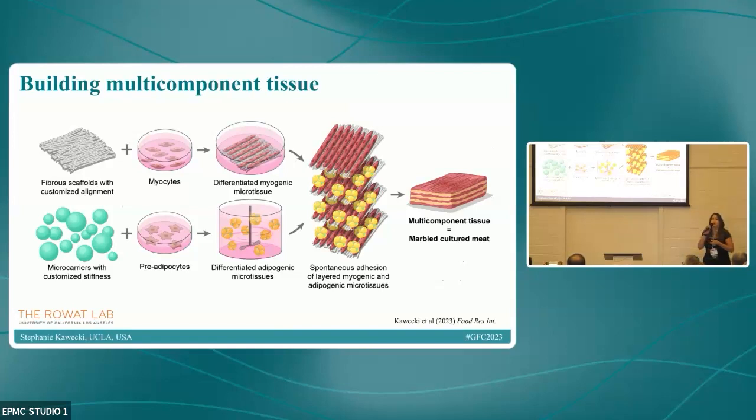For muscle cells, I'm electrospinning aligned nanofibers, since the alignment of scaffolds has been shown to drive muscle cell differentiation into multinucleated myotubes. I then fabricate softer microcarriers for my fat cells, since studies have shown that softer substrates can actually increase lipid accumulation in adipocytes. I can then grow each cell on their respective scaffolds in their preferred media, and then stack them post-differentiation to build multi-component tissue, which kind of looks like a lasagna, but we're going to call this marbled cultured meat.